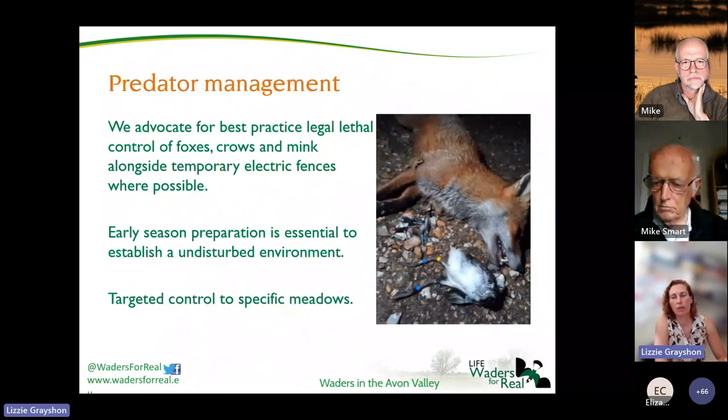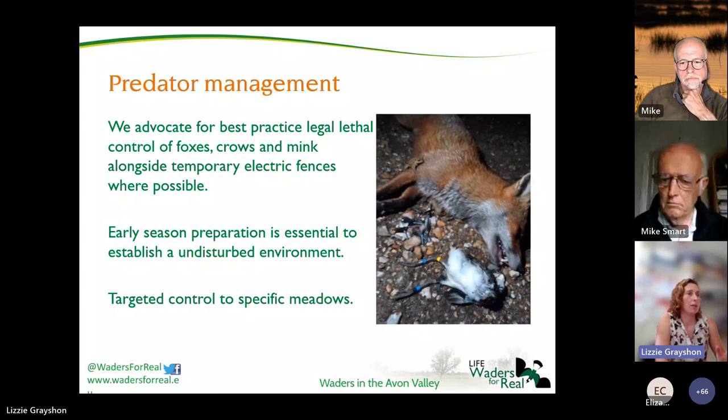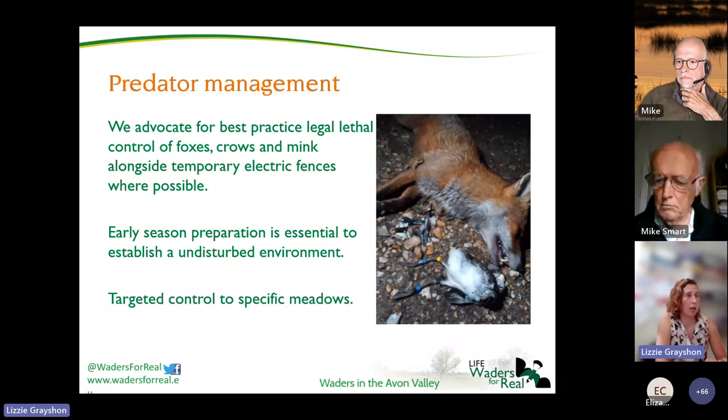And we also work really closely with the keepers who are already in place in a number of these sites to advocate for best practice lethal legal predator control, mainly for foxes, but also for crows and American mink. And this worked best where it's alongside the temporary electric fences. One of the things we really started to find through our predator research is that it really needs to be targeted. Especially with foxes, they would really target some of these really important fields. So it needs to be very targeted. It needs to be early in the season, and it needs to go on for the whole of the season.